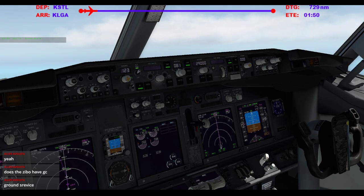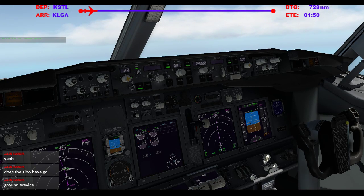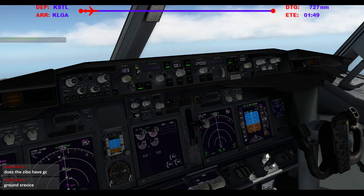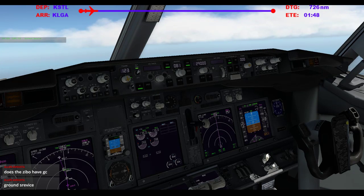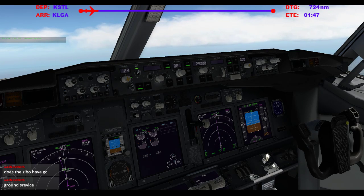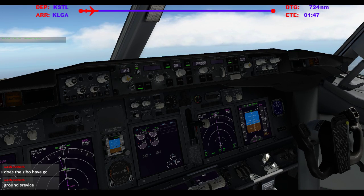The Zibo has ground service. There's a plugin you can install called Better Pushback for pushback service. But other than that, there's not really anything going on the ground, unless you have scenery or something. There can be objects, like, what are they called? Baggage conveyor belt things, food trucks, gas trucks.